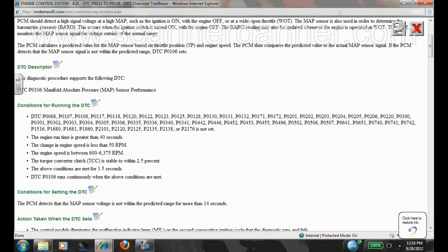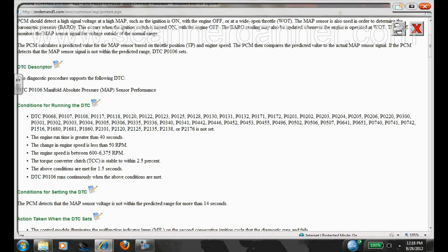it tells you about conditions for running the diagnostic trouble code. In other words, it's telling you what engine speed and load and RPM it has to be. And that's not as important to us as some of this other stuff. That's just giving you the engine parameters. So if you wanted to recreate this trouble code, this stuff in here would be helpful, so you know how to drive the vehicle to recreate the trouble code.